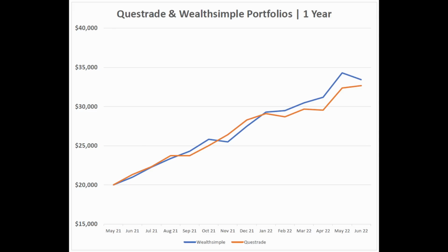One of the objectives of the portfolio, in fact the reason that we split into two different portfolios, was to demonstrate moderate versus aggressive. And even if we look back over the last year, I'm going to compare these head to head here. The blue line in this chart represents Wealthsimple, and the orange line is Questrade. And you can see that during this race over the last 12 months, each of those has led, if you will, at any particular point in time.